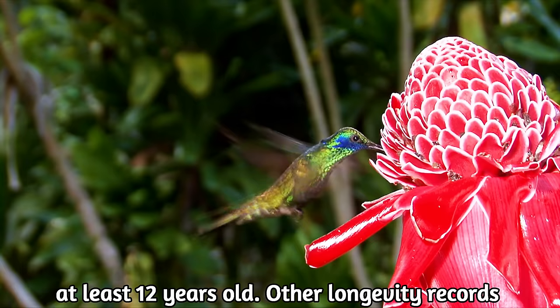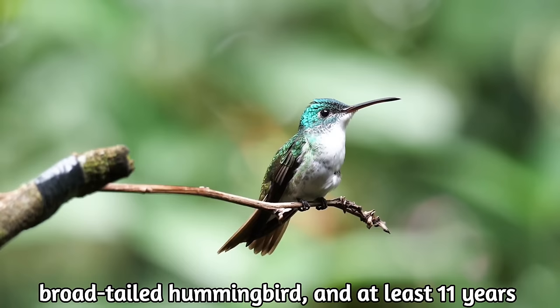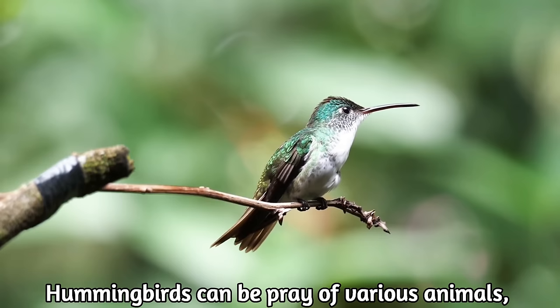Other longevity records for banded hummingbirds include an estimated minimum age of 10 years 1 month for a female black-chinned hummingbird, similar in size to the broad-tailed hummingbird, and at least 11 years 2 months for a much larger buff-bellied hummingbird. Hummingbirds can be prey of various animals: insects, other birds and snakes.